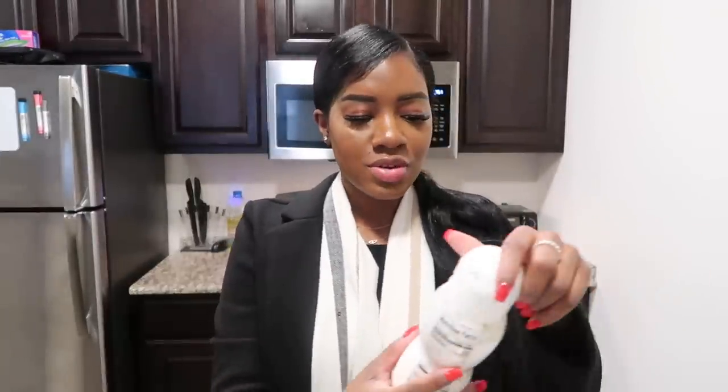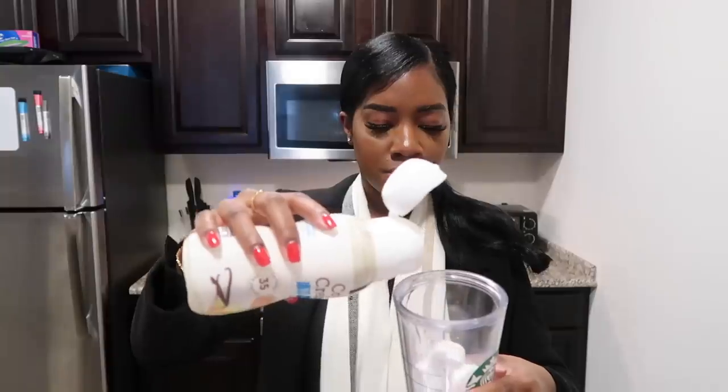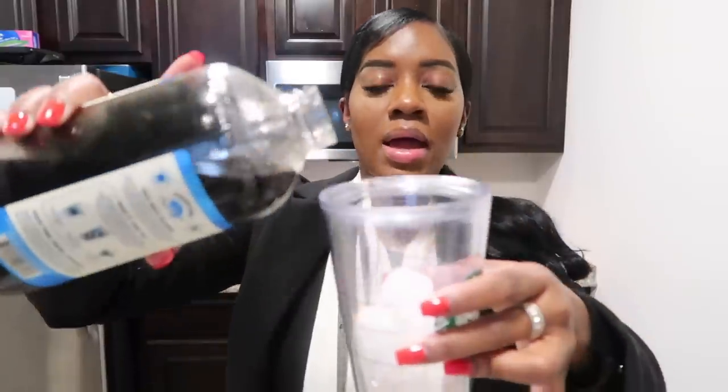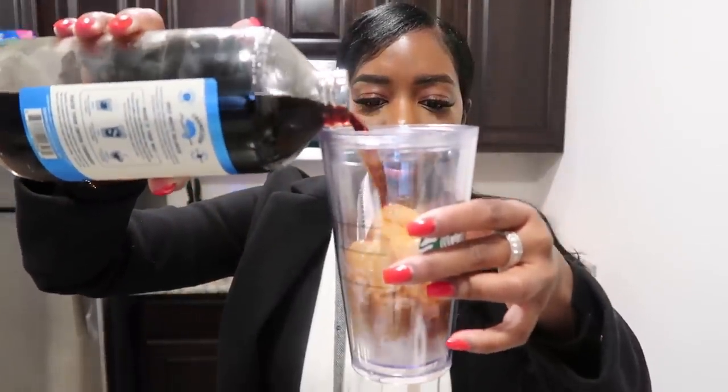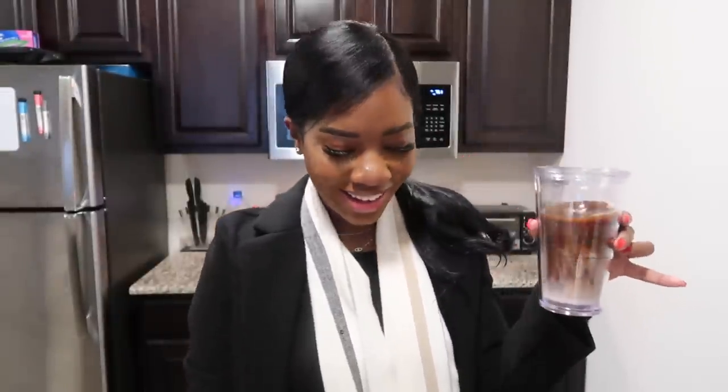And I'm gonna be using this 365 coffee creamer in the vanilla flavor from Whole Foods. I'm just gonna put a little dab in here, like a little bit, like that. And I'm just gonna add my coffee. Can't wait to drink this. Do you see me smiling?